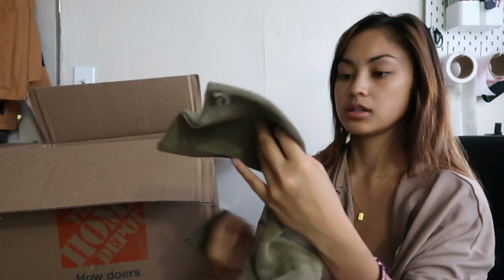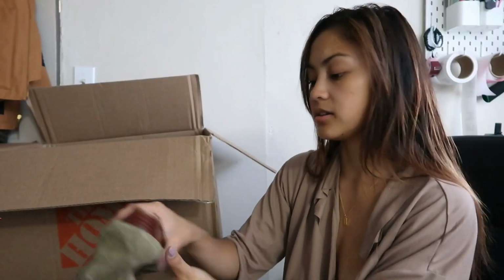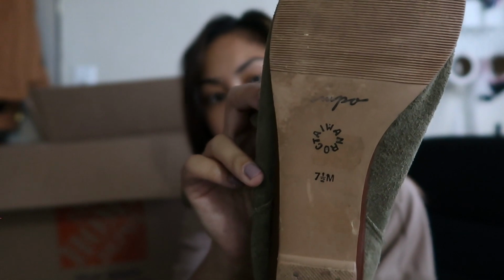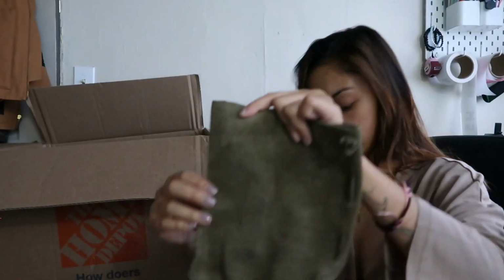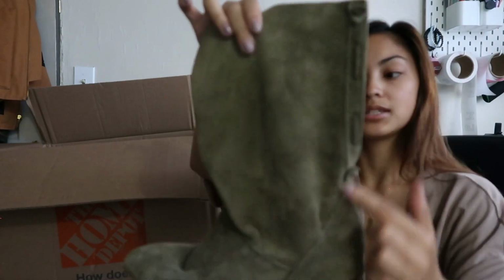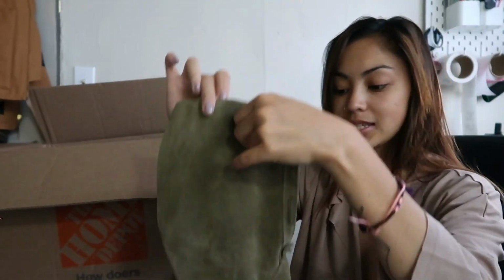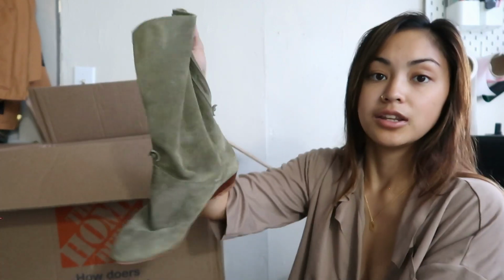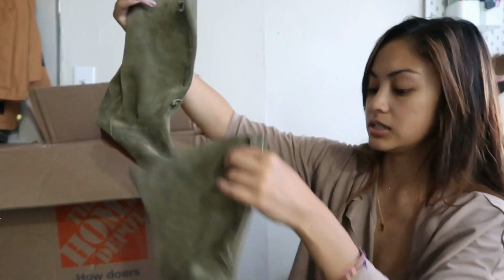A boots. These are leather. There's no brand. This is all it says on the bottom. So if anybody knows what that means, hit me up. Let me know. But they got like this lace-up detail on the side, and there's no tag on the inside or any brand or anything. So I don't know what to do with these.